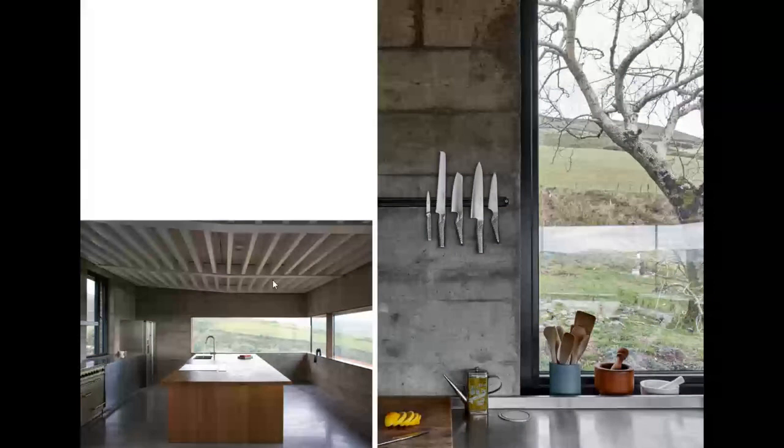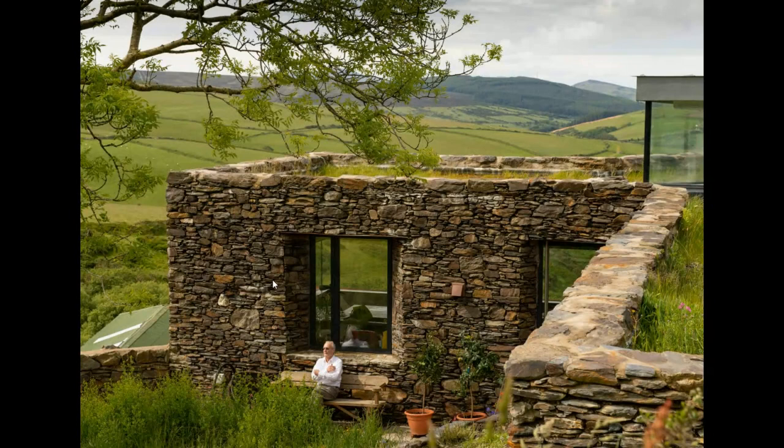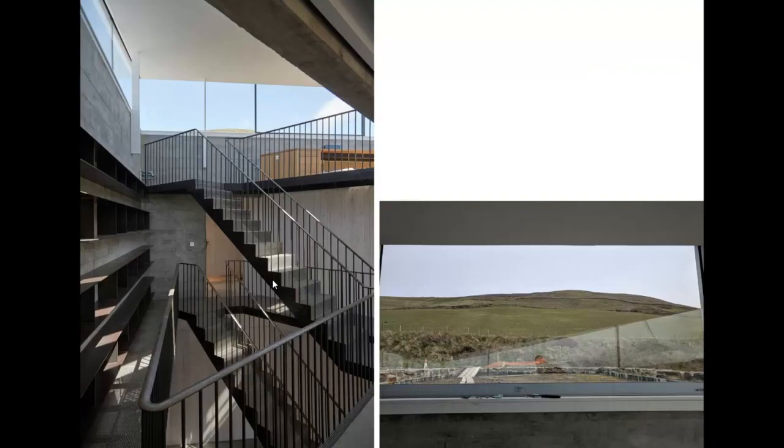And from the kitchen window, you can look up to the top of Sartfell Mountain, and into the garden at the back. And this is Peter enjoying the garden at the back, outside the kitchen. So you can see the roof becoming populated. And you'll notice the dry stone walls, which are half bedded, so it creates a niche for things to collect in and germinate. Another view up to the top of the mountain from the office.